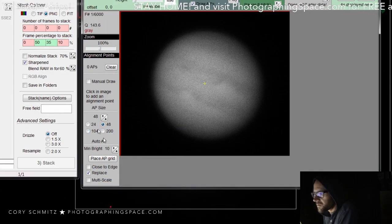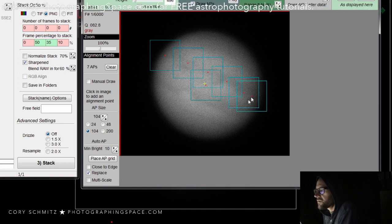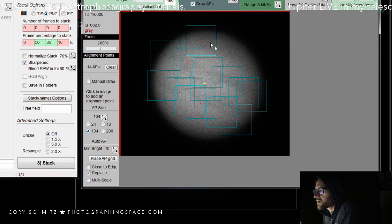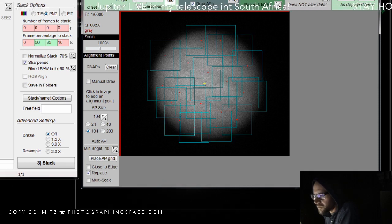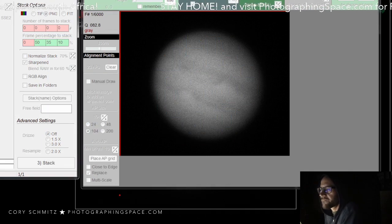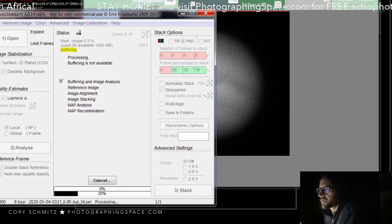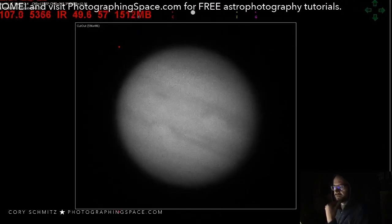Then I'm going to do a bunch of these here. Put one on the GRS. And then top, bottom, 2, 3, 1, 2. I need to move that back up. Okay, and then we'll just do a quick stack and let that go. So while that's going, we'll monitor this.